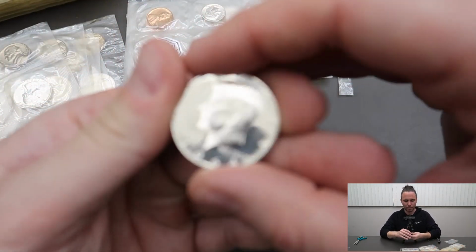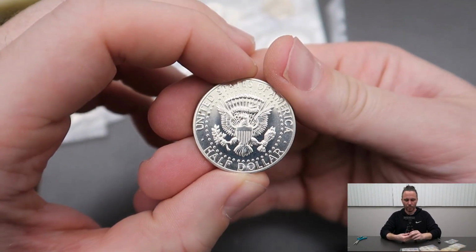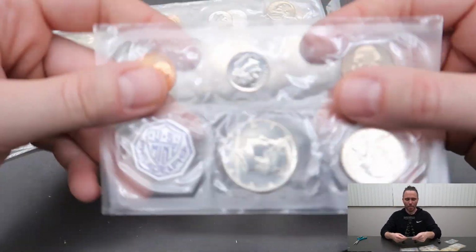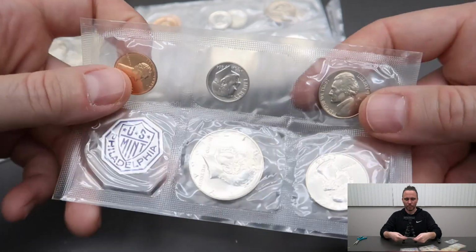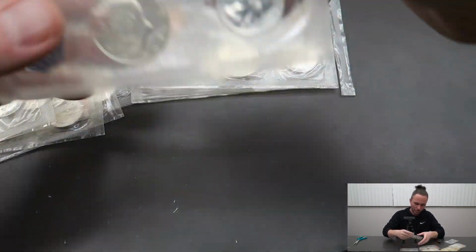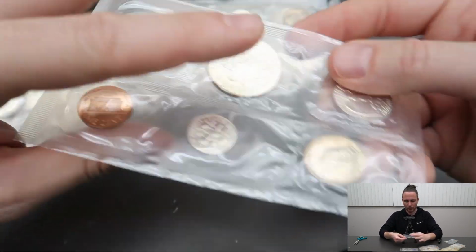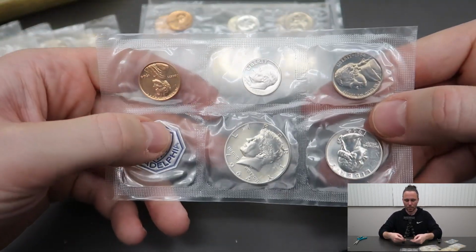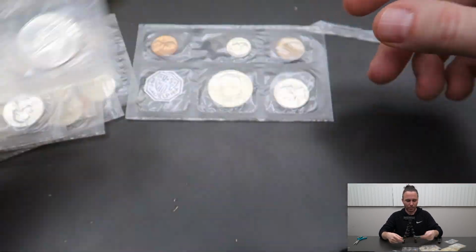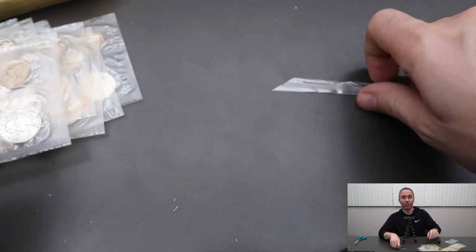Yep. Maybe, probably, likely. Let's say that, it's pretty likely. Nothing too crazy, again, but very, very clean coins. Overall, I'm very happy with this purchase.